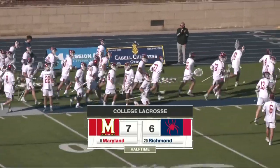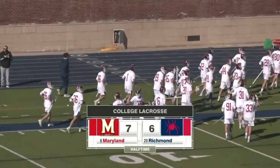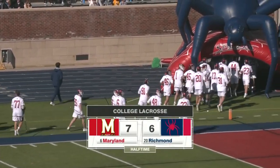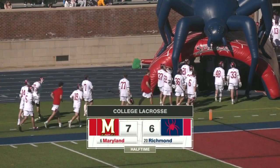20 shots for each team. Even up there, 14-13, Maryland with the advantage of shots on goal. The saves are 7 apiece, and we're at 9-7 in the faceoffs. But this first half has had its runs, its ups and downs, and it goes to halftime pretty even. We'll take the timeout and come back with more in just a moment.